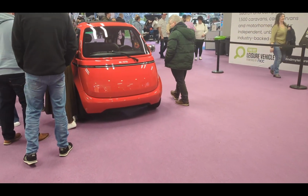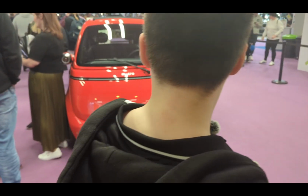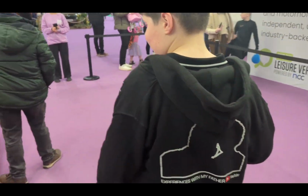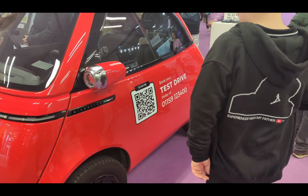Right, let's go into this one. There you go. So basically, can you remember the Isetta bubble car? Yep. You know what I mean by that? Yep. So that's basically, obviously, the new electric version.